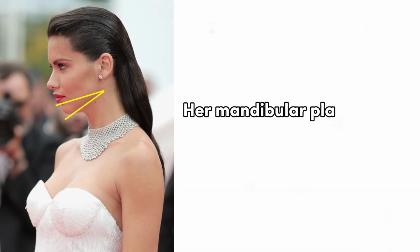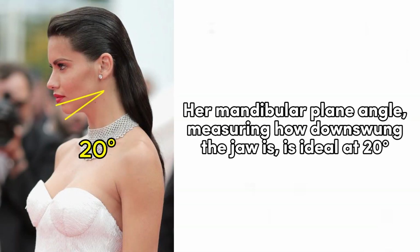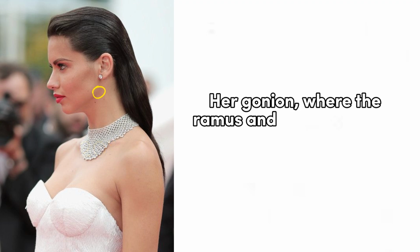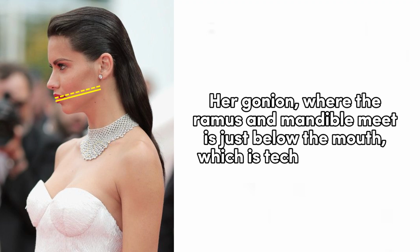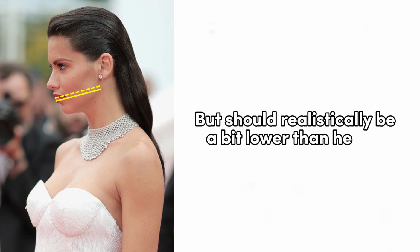Her mandibular plane angle, measuring how downswung the jaw is, is ideal at 20 degrees. Her gonion, where the ramus and mandible meet, is just below the mouth, which is technically ideal, but should realistically be a bit lower than hers is.